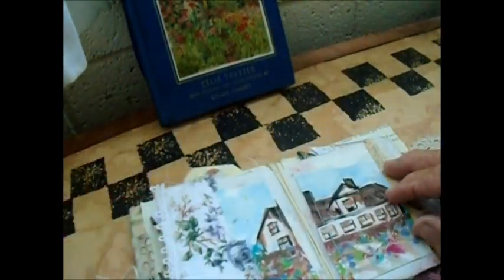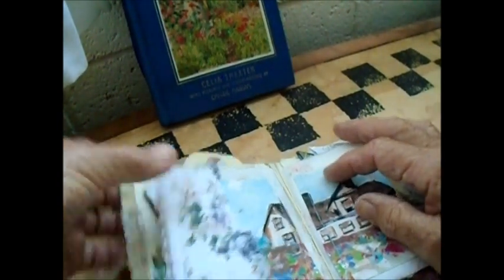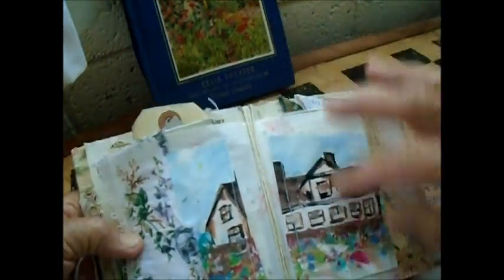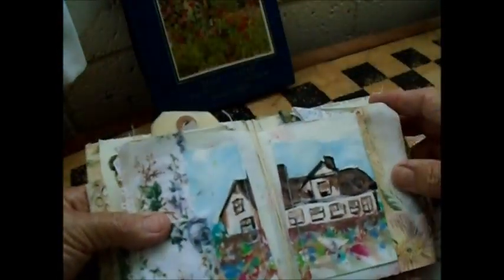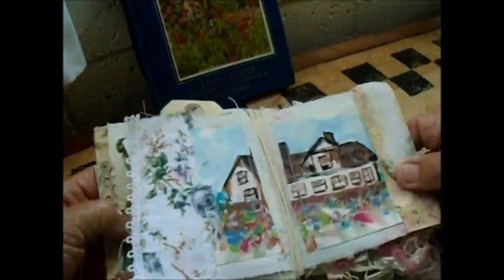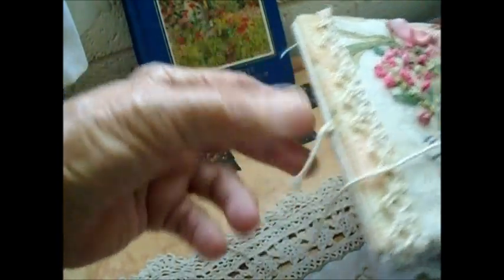Now the way we put it together was kind of neat. All I did was I took twine, we all did the same, and we didn't stitch anything, and we wrapped the twine around. We found the center, and mine happens to be the cottage. We wrapped the twine around the outside cover three times, tied it off, and then we just slipped in the pages like that. So they can come out. It's easier actually if you untie it.